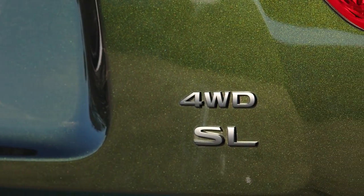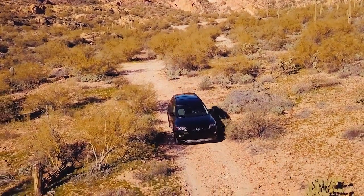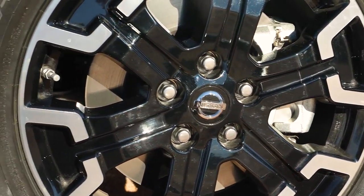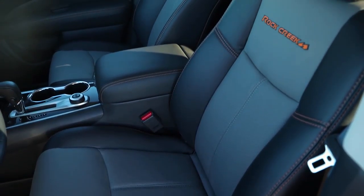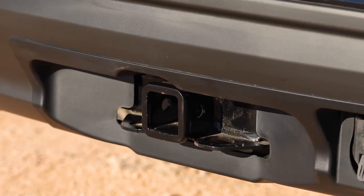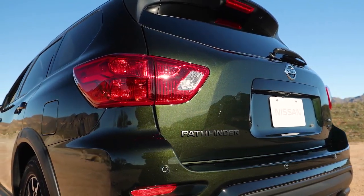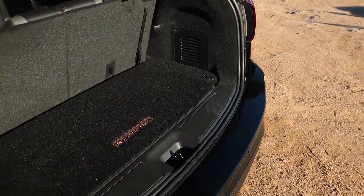Available on the mid-trim SV and SL grades in either front or all-wheel drive, this option package includes unique 18-inch wheels wrapped in all-season tires, a plethora of black exterior accents, two-tone seating surfaces, and metallic interior trim. Available in 7 exterior colors, every Rock Creek Edition also features a standard trailer tow hitch and harness capable of pulling 6,000 pounds and splash guards. Package pricing is set at $995.